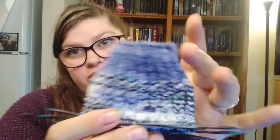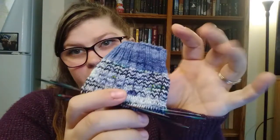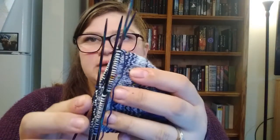I started these on February 4th, which I have not gotten a lot of work on. I am using 2.5 millimeter needles on these. These are just like the Knit Picks wood ones. I don't know what they're called. But yes, that is what I'm working on.